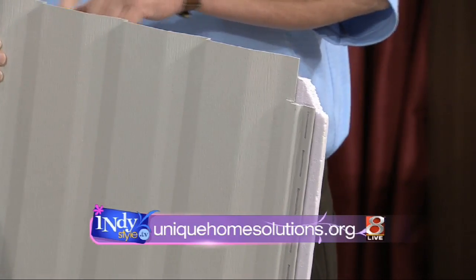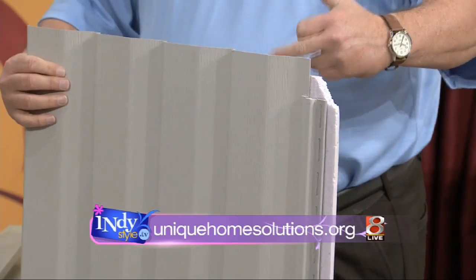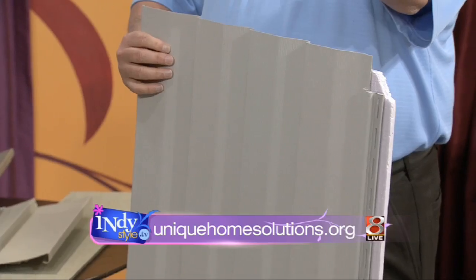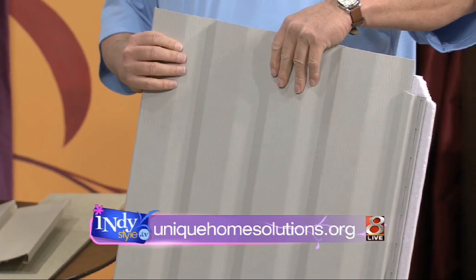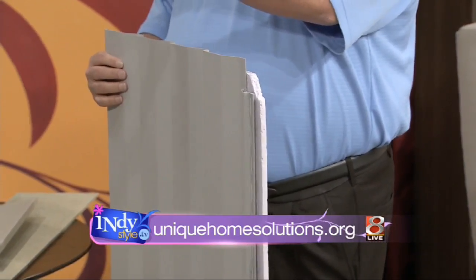Now, the way we coat this is we spray a smooth coating over the insulation and the panel, so it's attached at the factory. If for any reason this does delaminate, like we talked about with this panel, it is covered under the warranty. So we'll come out and replace it. And it does occasionally happen, not that often.